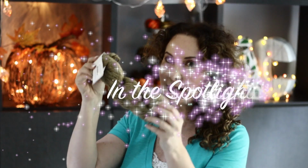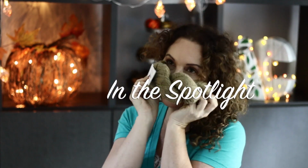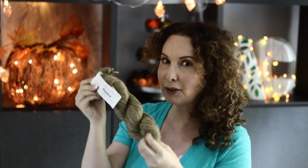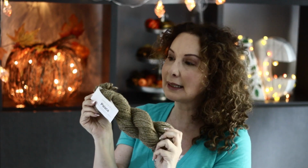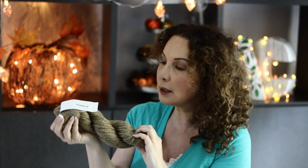And this week, ta-da, in the spotlight is this beautiful yarn by the brand Elite, and it's called Palace, and it is so soft. Oh my god!